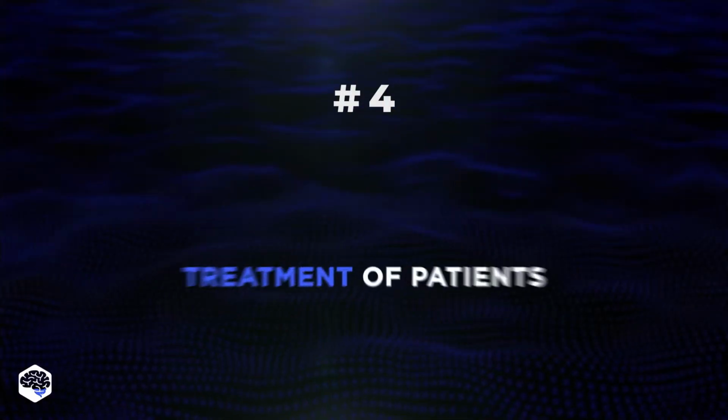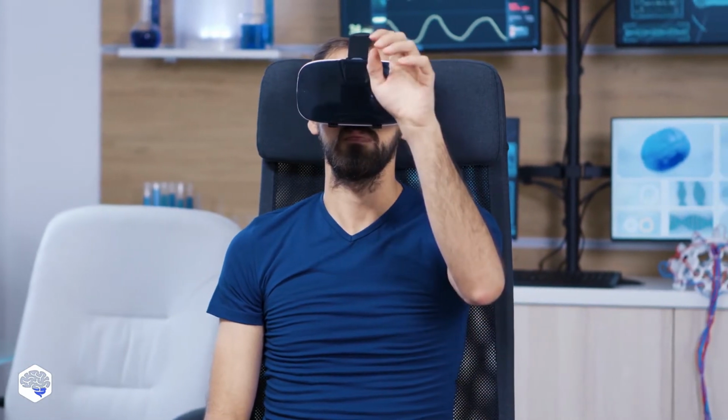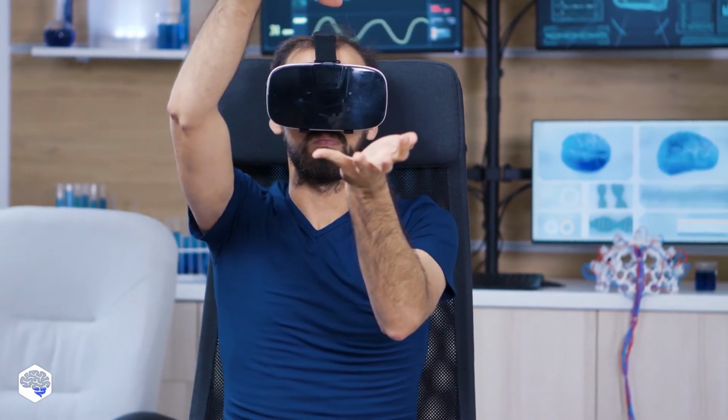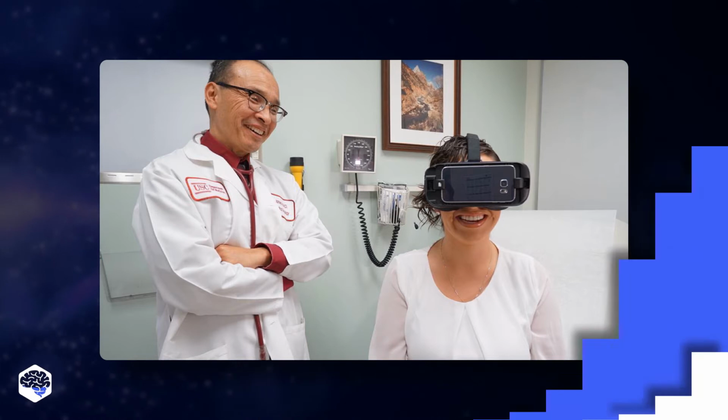The fourth use is treatment of patients. Virtual reality is quite valuable for planning complex operations, such as neurosurgical procedures. It means that surgical teams walk through the whole surgery and rehearse their planned intervention.